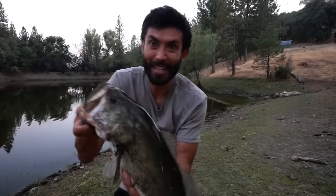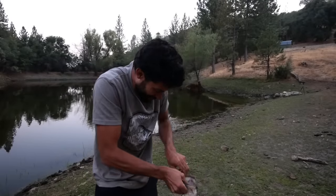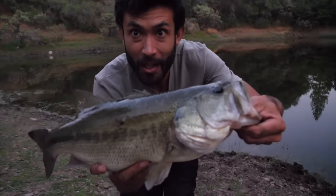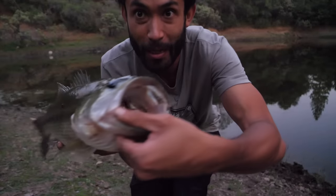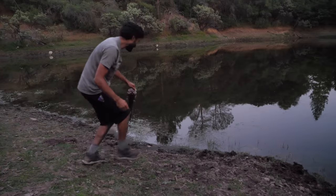There's big ones in here. I knew there were big ones in here. Let's go. Oh, my goodness. What a fish, y'all. This thing is huge. That's what I've been waiting to get. Look at that thing. Oh, my gosh. Can't believe I finally caught it.